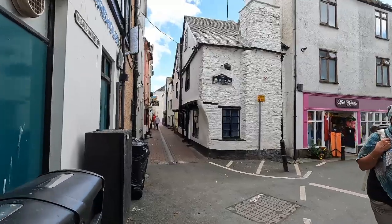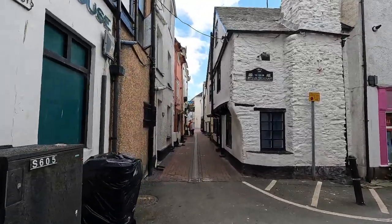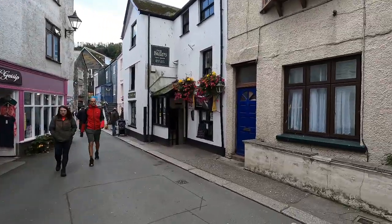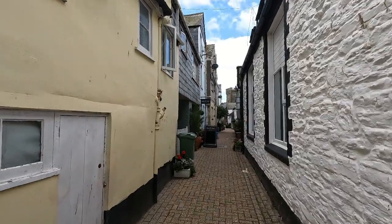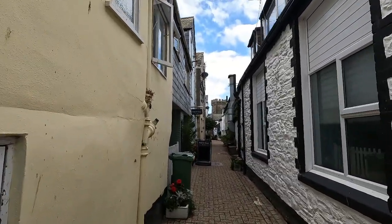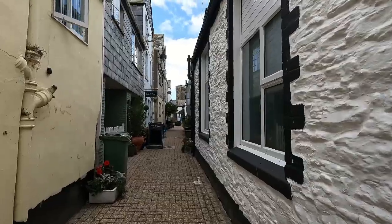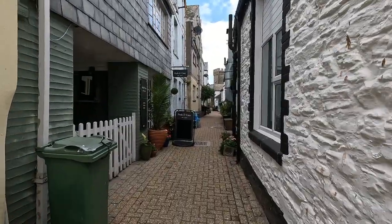The Old Cottage Restaurant. Smuggler's Cottage Restaurant. Hot gossip. That looks good, doesn't it, down there? Like church in the background. It's nice to find a street where nobody's walking along. Probably because it's a residential street. But it's nice. People are just interested in the shop areas, whereas I like to have a look around the quieter areas.